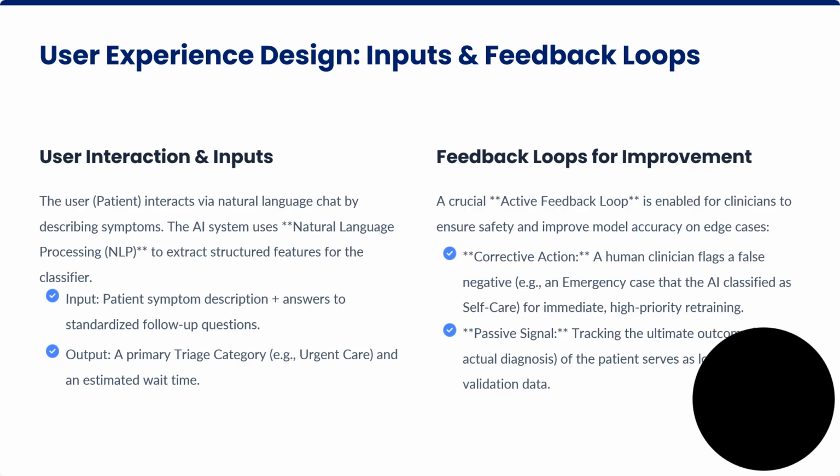More importantly, we've built a critical active feedback loop for the clinicians. If a doctor reviews a patient and realizes the AI misclassified an emergency classification as self-care, a false negative, they can flag that decision immediately. This corrective action is essential for continuous model improvement and safety.